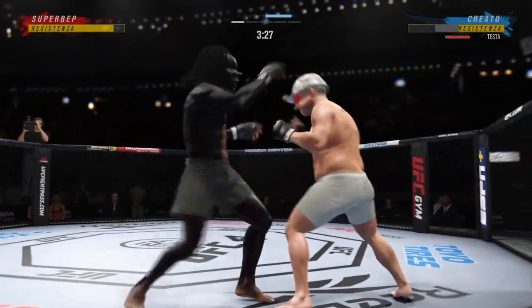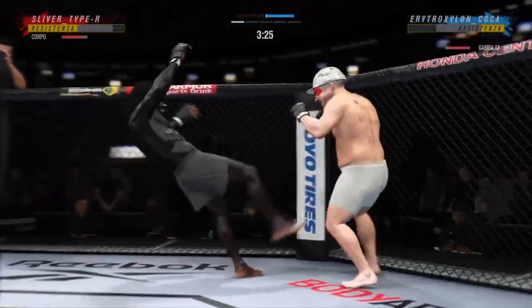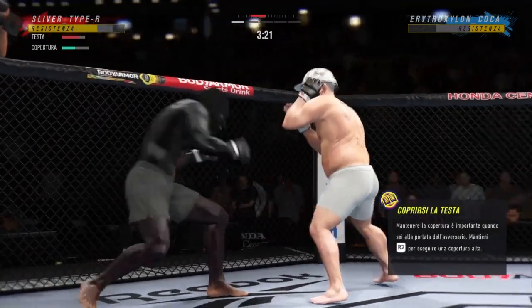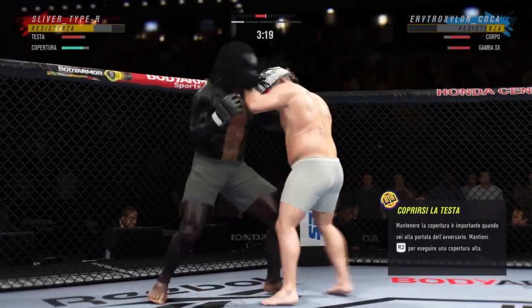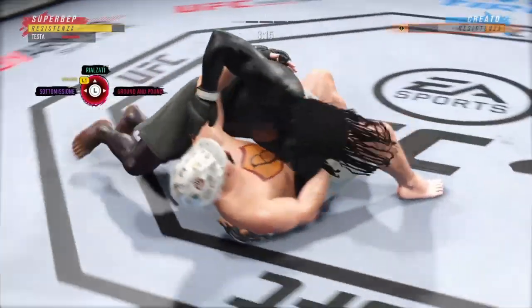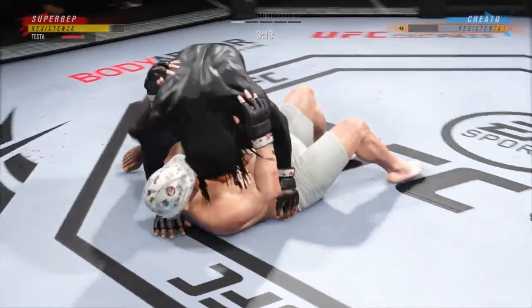Single collar tie there. Oh, and he lands yet another flush knee. That's going to leave a mark. And again, when you're using this length as effectively as he is here tonight, he might get a finish in the not too distant future. And an immediate transition to the judo throw right into side control. He's in side control. He's got a ton of options.